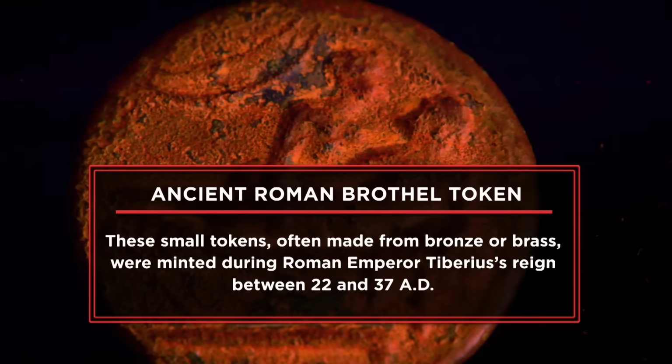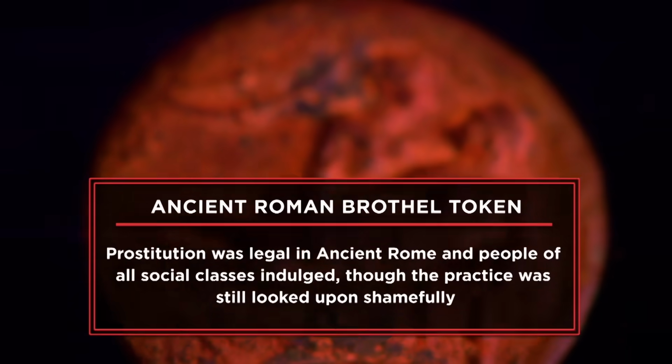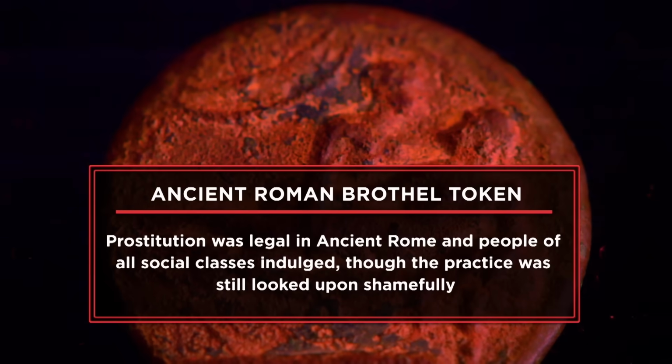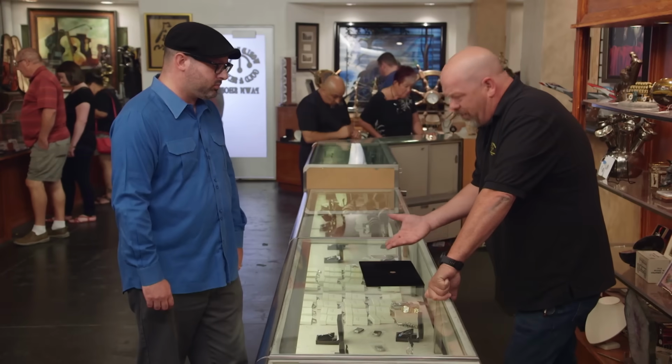I'm here today to sell my ancient Roman brothel token. I buy and sell coins, and I come across odd things like this, and I bought it because I thought it was a good value to resell it. Brothel tokens aren't something that I collect. This is right around 180. About the time of Christ, Tiberius Augustus, right about in there.